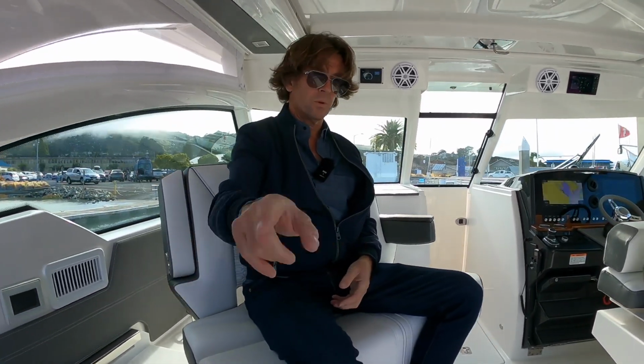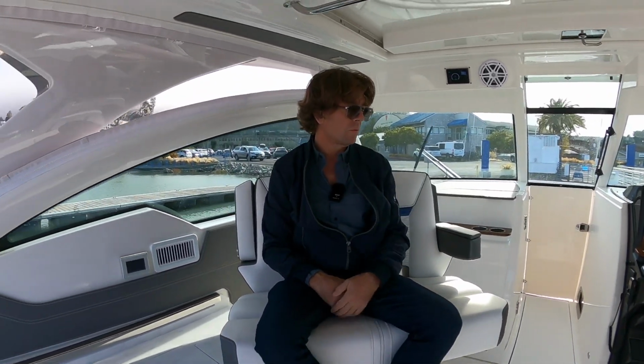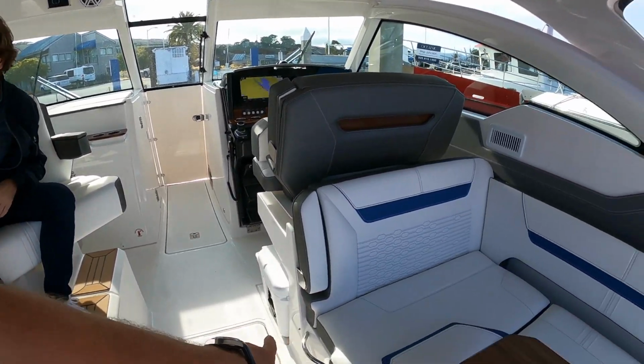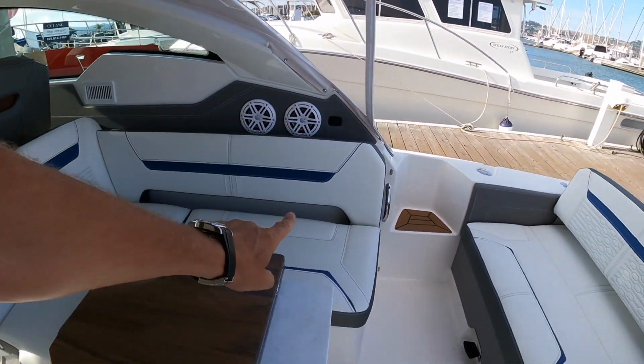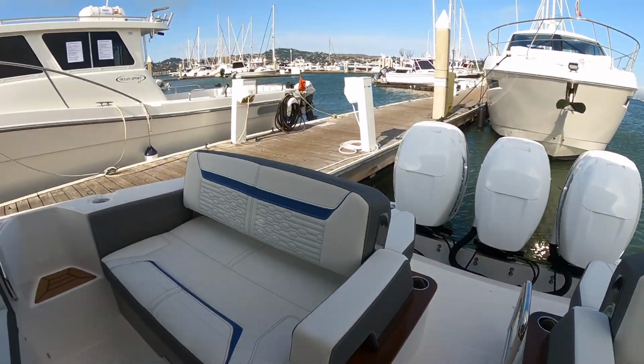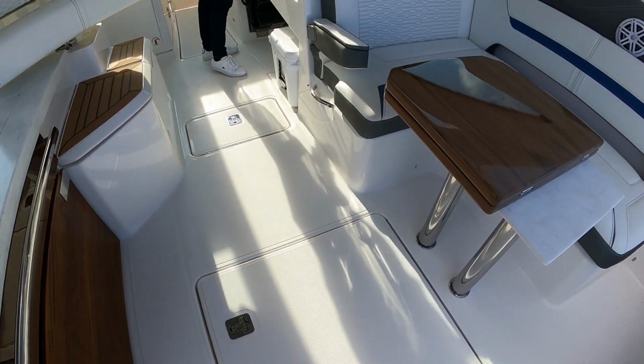So now you've got seating for 1, 2, 3, 4, 5, 6, 7, 8 people, and a couple of people on the helm as well, if you really want. And then you have an armrest here, storage under all these areas, USBs here, USBs on either side in the aft seating areas, and this is access to your machinery space, which is quite impressive.